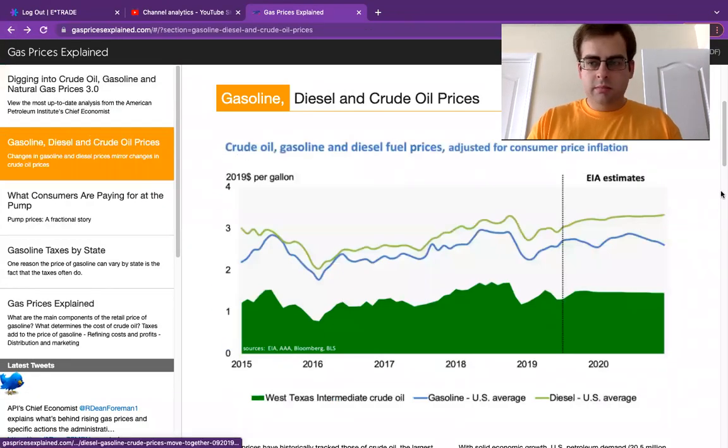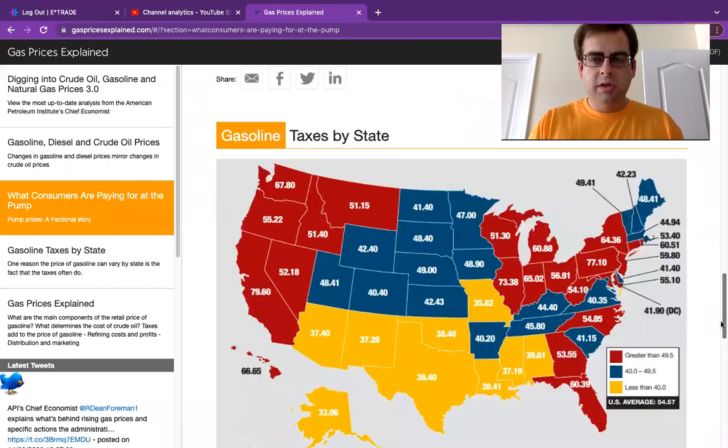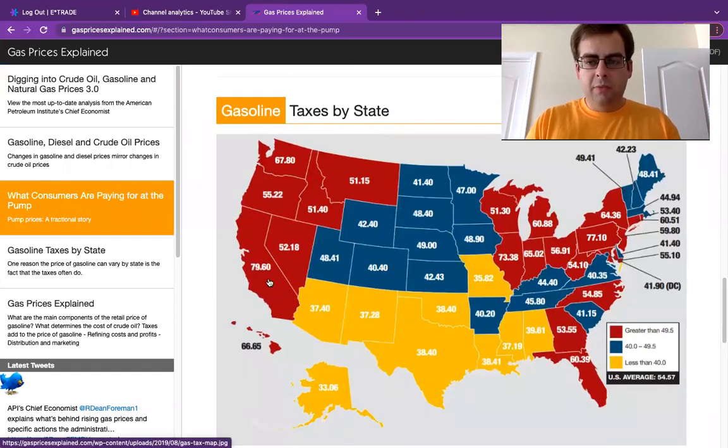Let's go back to the site here. You can actually go to the site and look up the gas tax by state. And here's a good chart. You see California, no surprise, is the highest, as it usually is. Pennsylvania is second highest. Illinois, Florida's pretty high. New York, Washington State. The ones in the red are greater than 49.5 cents, the blue 40 to 49 cents, and the yellow less than 40 cents. The average is 55 cents in gas taxes by state. So if you take California, or just say Florida, for example, let's just pick a random state, it's 60 cents of the gallon if it's $4.29. So you could get it down to $3.70 if you suspended all of the gas tax.